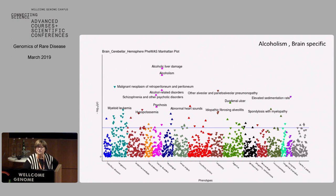across the brain region so far, the strongest associations are with alcoholism, alcoholic liver damage, alcohol-related disorders, and then you get down into schizophrenia and psychosis, where the upward arrow means associated with increased risk related to this methylation signature. So that's really interesting phenome. These are not smokers. These are people whose genetically predicted expression of genes in the brain is most similar to what happens with this methylation signature.